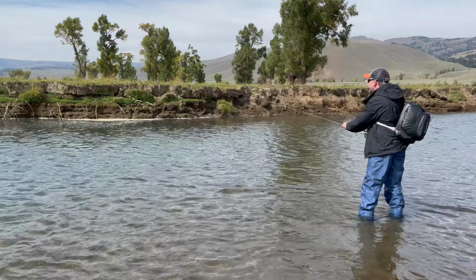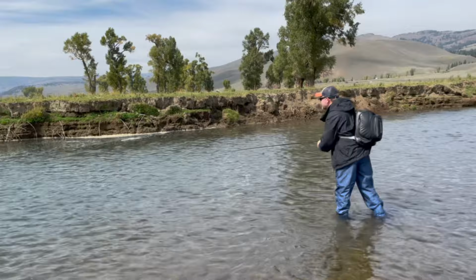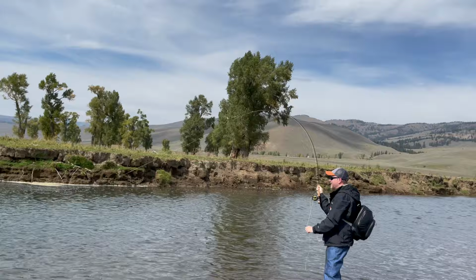There we go. Should be coming right up. There he goes. Oh, did you see it hit it? Yeah. So we're talking about the cast stroke and that fish came right up and snagged it.